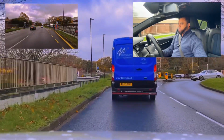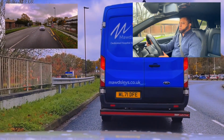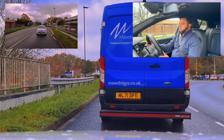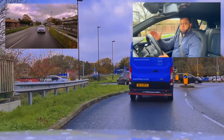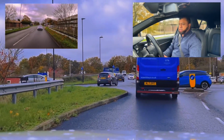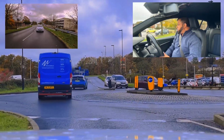Okay, I'm going to go to first gear because I have to wait. Leave enough gap for me if it's a big vehicle. Don't go too close. Why? Because they don't have a top mirror. They can't see you. They need to see you on their side mirrors. So if you go too close, they can't see you. Mini roundabout, look on my right. There is a car. They're going the other way. So I'm going to go.